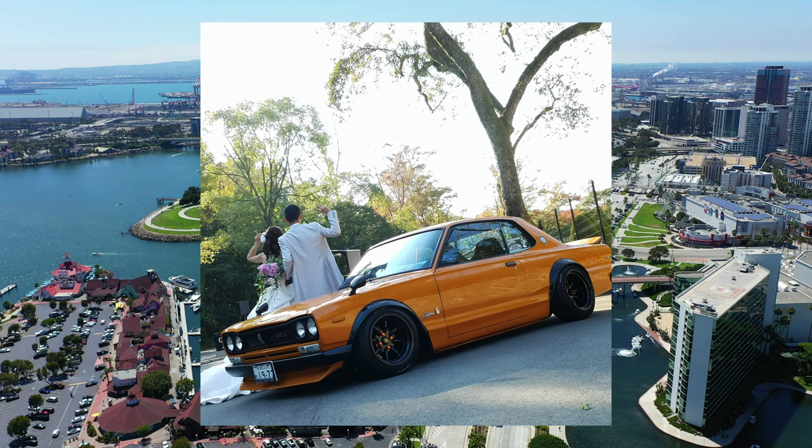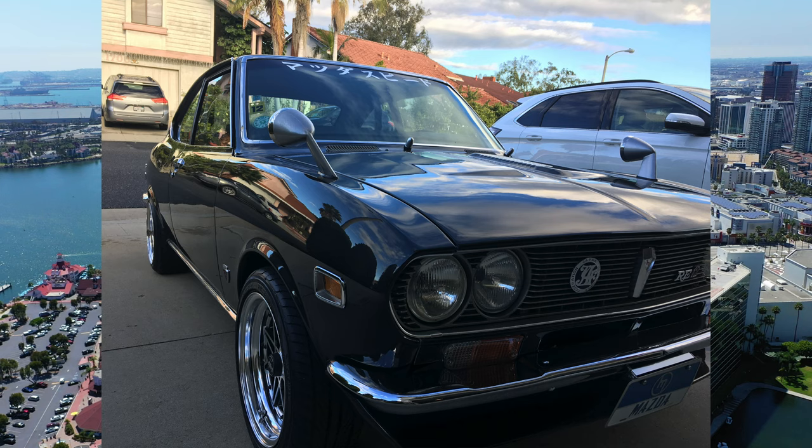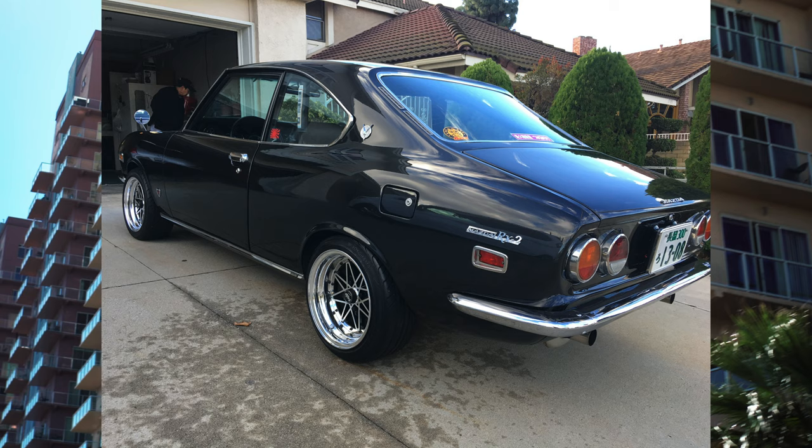Kelvin Chung's Restomod 1972 Mazda RX2 is a familiar sight at Japanese Classic Car Show, having made 5 previous appearances. Based in Daly City, California, this significant car in Mazda history has been updated with a Bridgeport 13B engine.